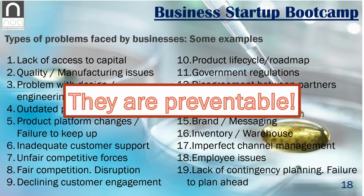What's the common thing about all these 19 points? And mind you, there are much more than 19. We just covered some of them in the interest of time.